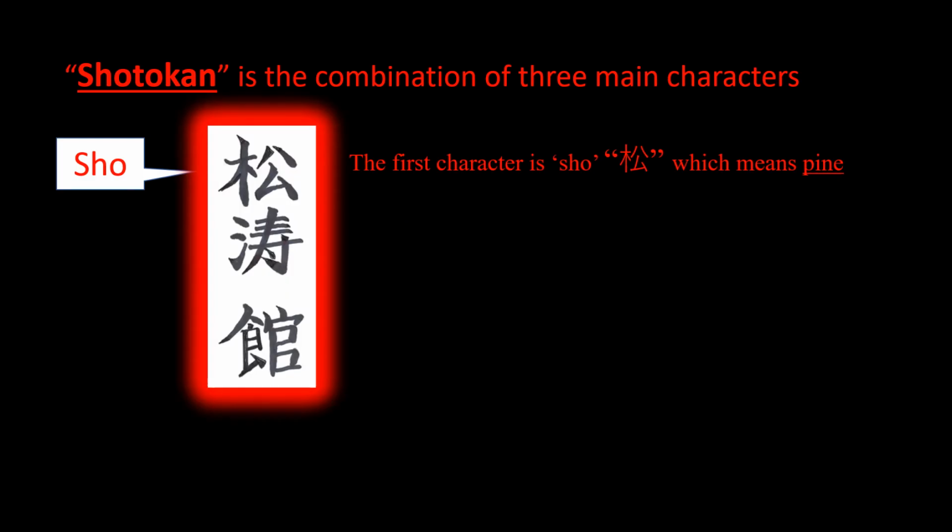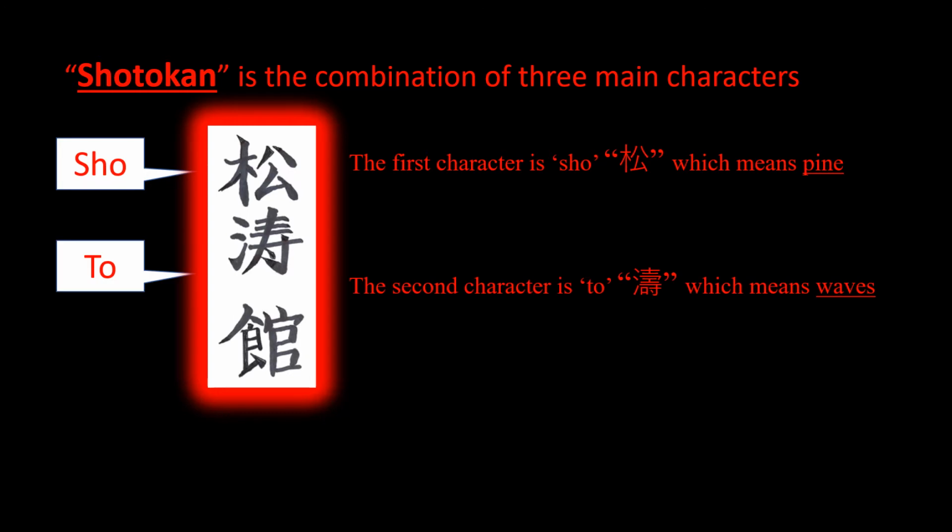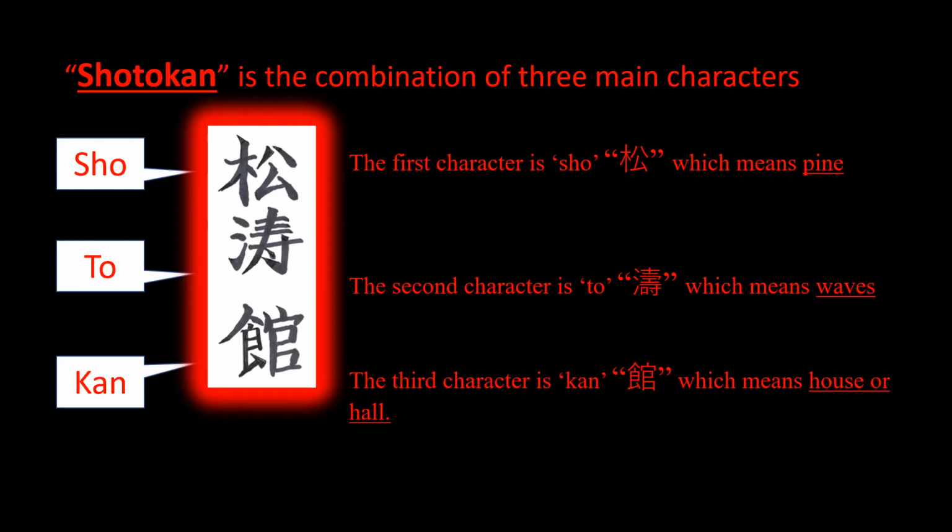Let's start with an overview of Shotokan. Shotokan, again, is a combination of three main characters. Sho is the first character, and that means basically pine. The second character, the toe, basically means waves. We've got Sho, toe. The third character is kan, as in Shotokan, and kan means house or hall.